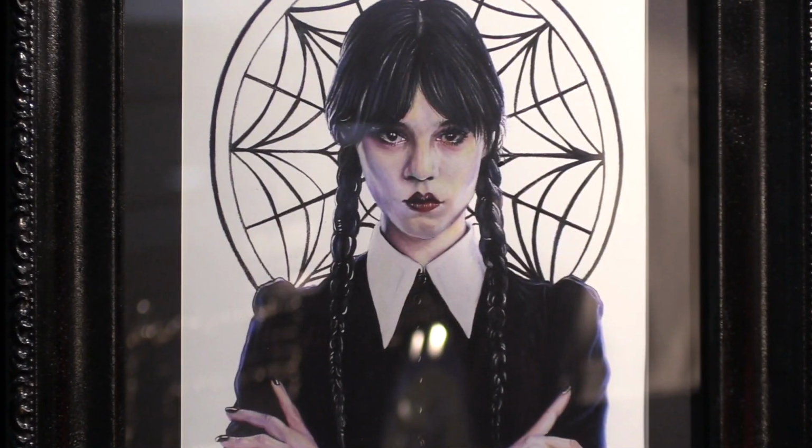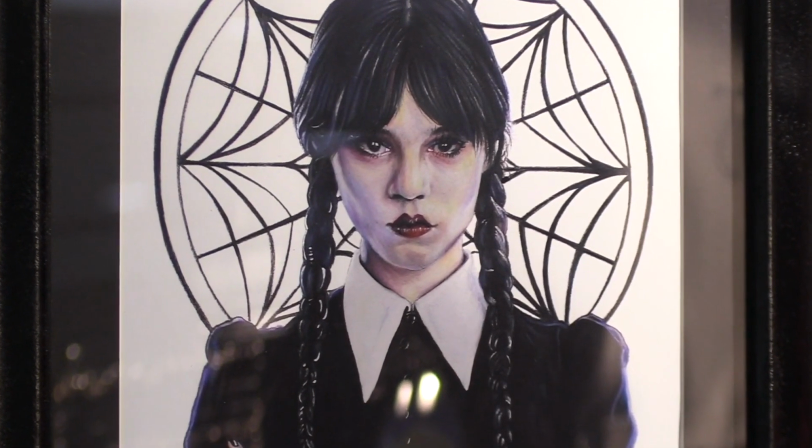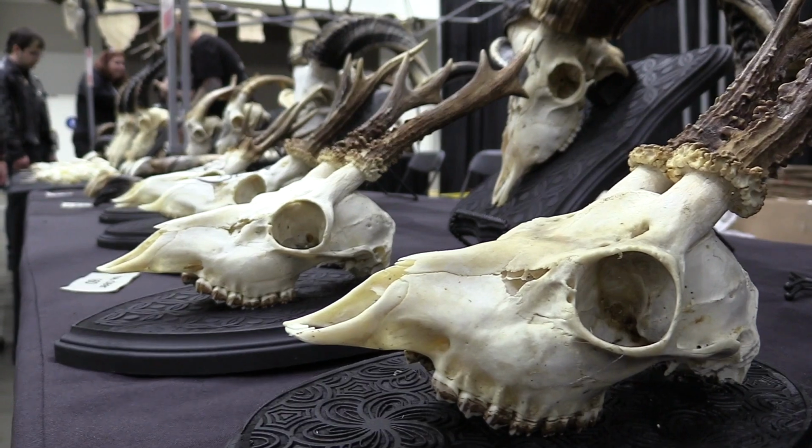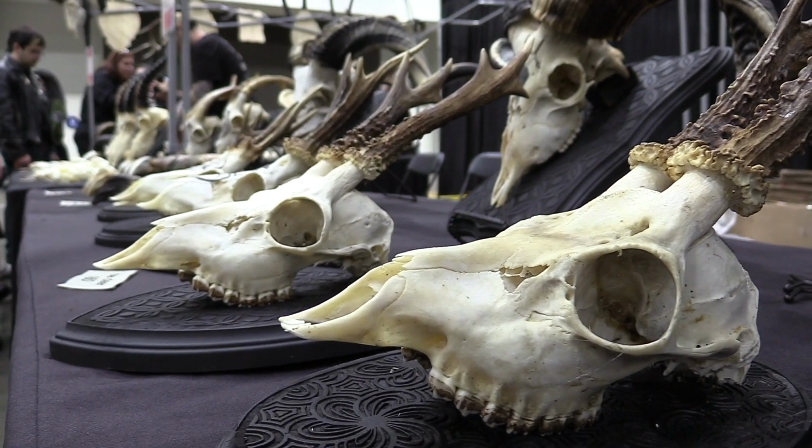When we return, we'll venture deep within the realm of the bizarre as we visit an expo dedicated to oddities and curiosities when Out and About continues.